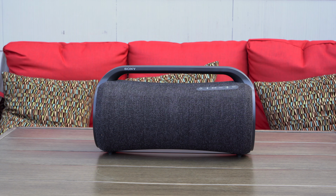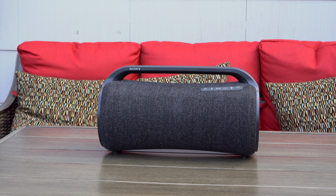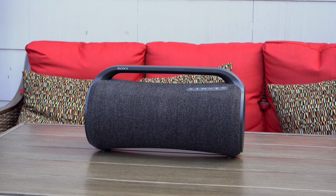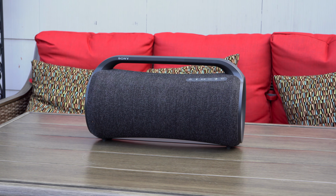So last year, Sony released their XG500, which was their first large portable Bluetooth speaker, and it was their response to the JBL Boombox. And they also gave us a sneak peek of their upcoming design language for their new portable Bluetooth speakers. But now, as of mid-2022, Sony has released the rest of their speakers, the XG300, XE300, and the XE200. So today, we're going to break down Sony's current speaker lineup as of mid-2022.